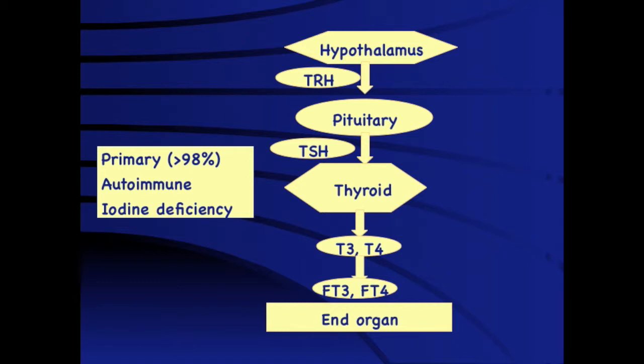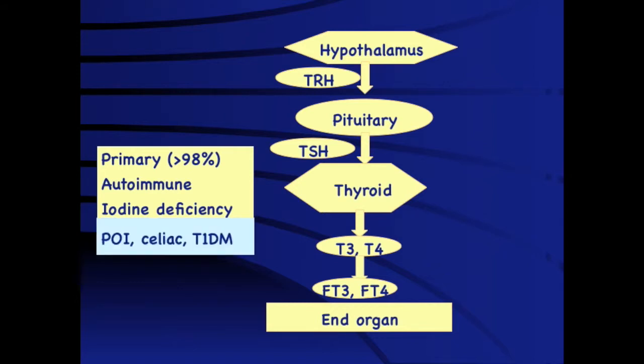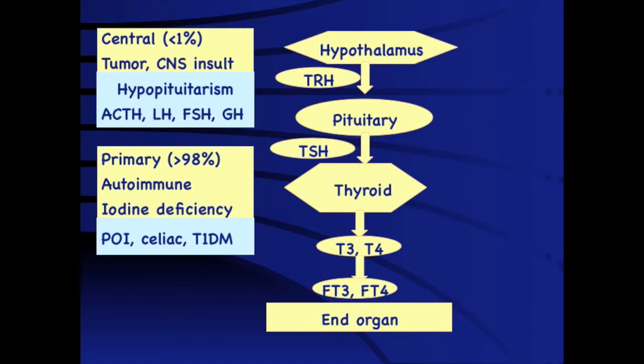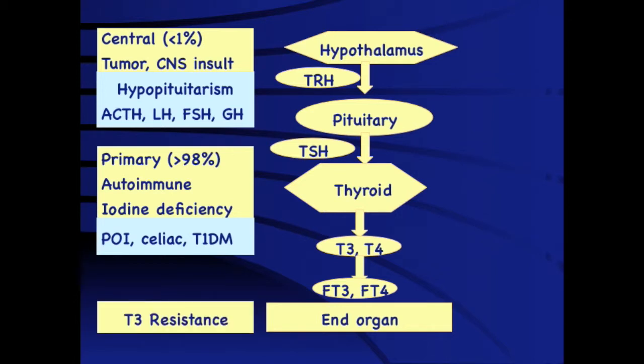Autoimmune associations of hypothyroidism are also often found in the form of premature ovarian insufficiency, celiac disease, or type 1 diabetes. Hypothyroidism should be excluded in every child with celiac disease and type 1 diabetes. Central hypothyroidism is extremely rare, usually presents with a combined pituitary problem, and therefore we need to evaluate carefully, especially ACTH deficiency, but also gonadotropin and growth hormone deficiency in individuals who have central hypothyroidism. Resistance to T3 is extremely unusual, and should not be considered in most cases.